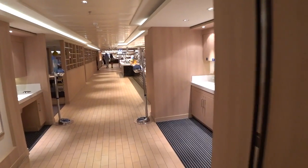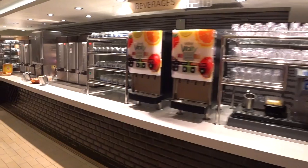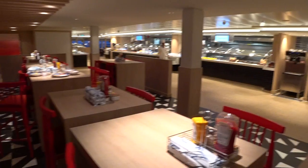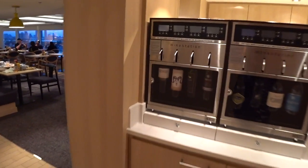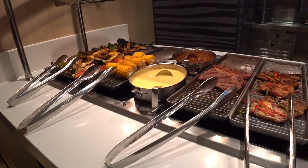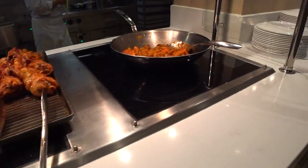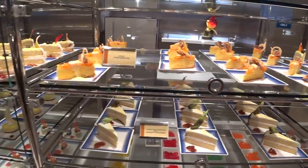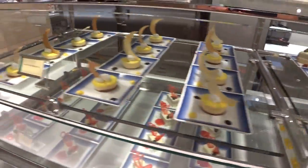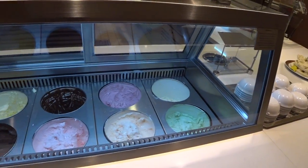And just forward of the pool on deck 16 we have the Garden Cafe, which is the main huge buffet area here. Of course, all the water and coffee and tea and drinks here that you see are complimentary. They have high top tables, and they have wine stations here as well. Some of the buffet items for you. Appetizing desserts, banana cakes, pound cakes, ice cream bar.